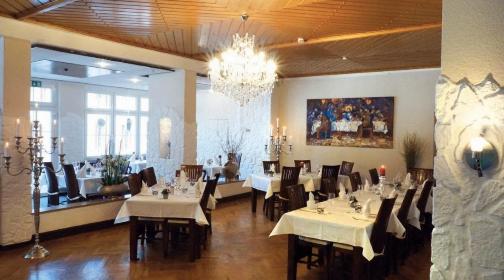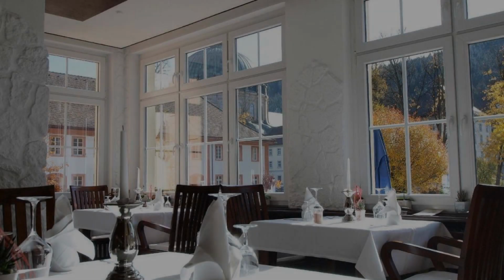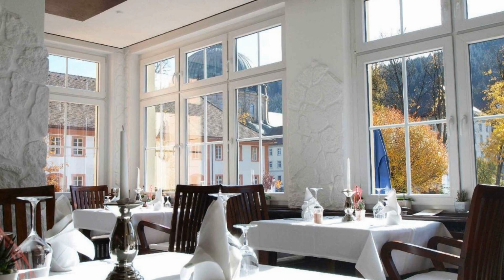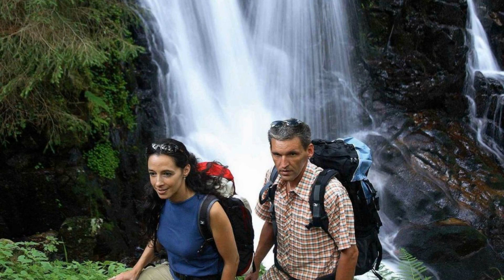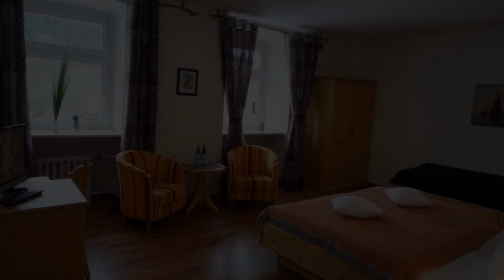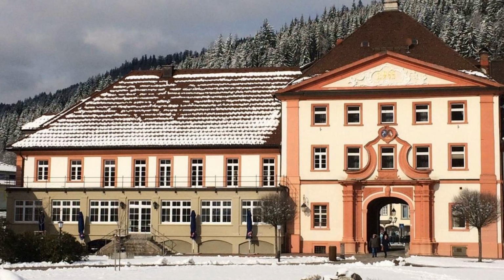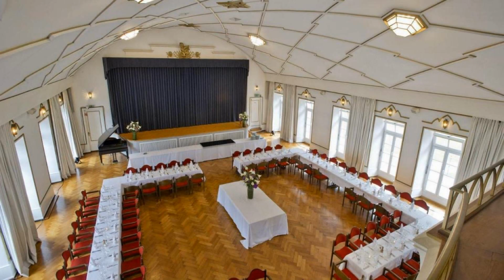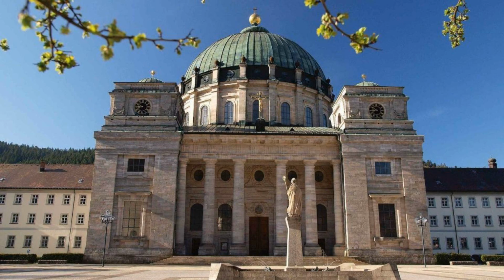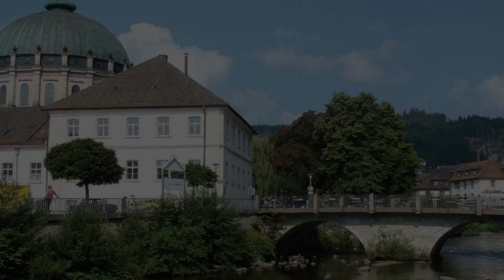The check-in time of this hotel is 1 p.m. and the checkout time is 11 a.m. Pets are allowed in this hotel. The hotel accepts major credit cards and reserves the right to temporarily hold an amount prior to arrival. Guests are required to show a photo ID and credit card at check-in.